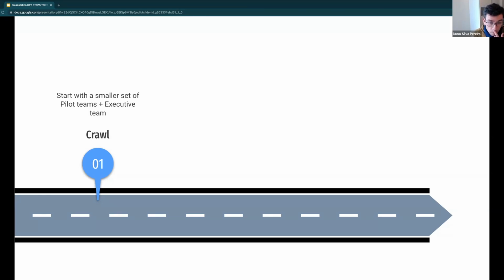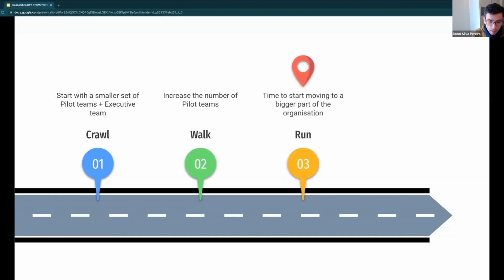It was very important to get the executive team on board with us from day one. We took a couple of cycles to move on. When we got to the walk, we increased the number of pilot teams. And when we got to running, it took around 3 cycles of 3 months, so 3 quarters, to start running. We believe that's where we are at the moment, and it's the moment to start going across more parts of the organization.